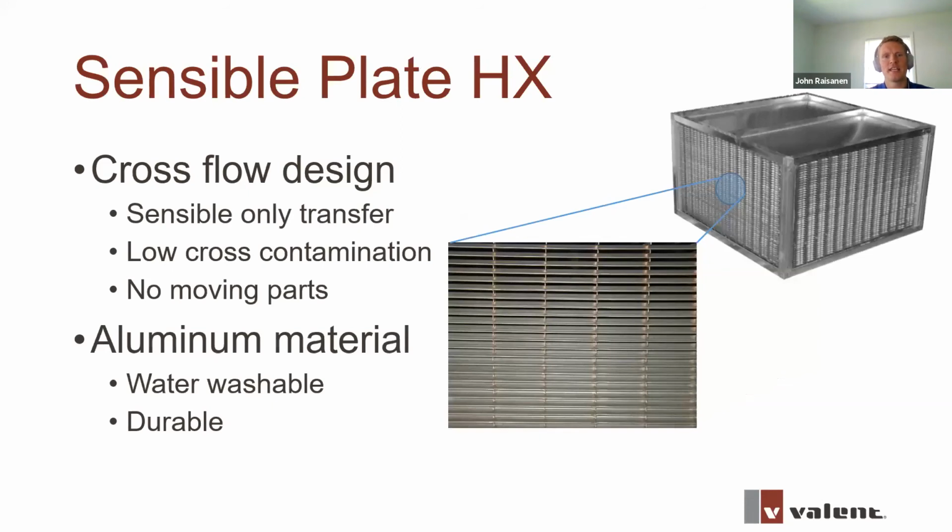And then finally, we have the sensible plate heat exchanger. So we manufacture the sensible plate heat exchanger here in Minneapolis. It's actually how our company originated back in the 1980s, by building these sensible plate heat exchangers. Similar layout to the enthalpic core with a cross flow design. The difference is this is sensible only transfer. It's not going to transfer latent. The classic example for a sensible plate is the high school locker room. You can picture a locker room. It's going to be hot. It's going to be sticky, wet. You don't want to transfer that moisture from the exhaust air to the supply air. So that's where the sensible plate is real nice. It's just going to transfer the heat. You can save on your heating costs, but it's not going to transfer any of that sticky moisture. It's just going to exhaust that moisture out into the air.